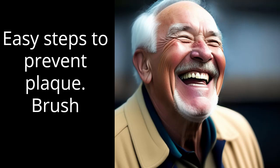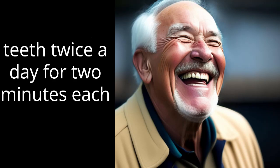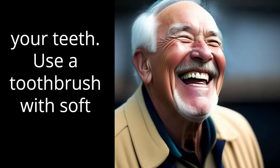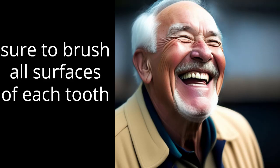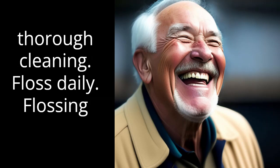Easy steps to prevent plaque. Brush regularly and correctly. Brushing your teeth twice a day for 2 minutes each time is essential to remove plaque from your teeth. Use a toothbrush with soft bristles and fluoride toothpaste. Make sure to brush all surfaces of each tooth, using gentle circular motions. Electric toothbrushes can also help ensure thorough cleaning.